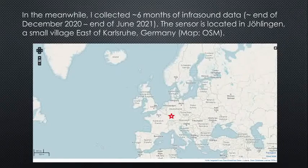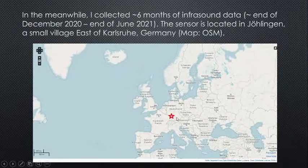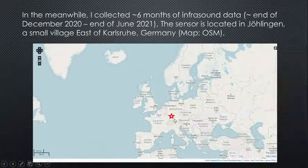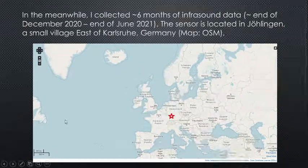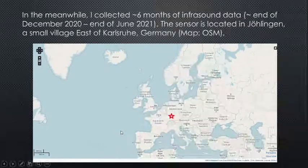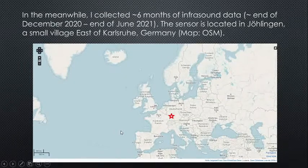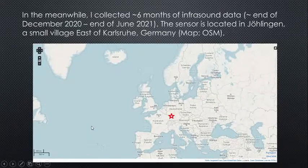The sensor I'm discussing in the following is located in Jöhlingen, which is a small village east of Karlsruhe. So we are roughly in the center of Europe here, and you see that the North Atlantic and the North Sea area are not so far away, and often we have heavy storms here outside in the Atlantic.